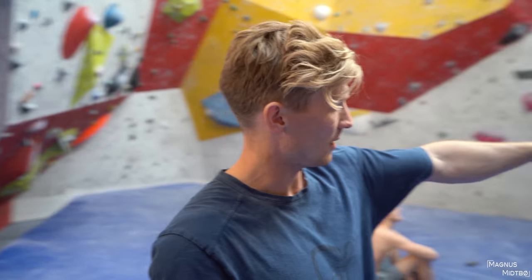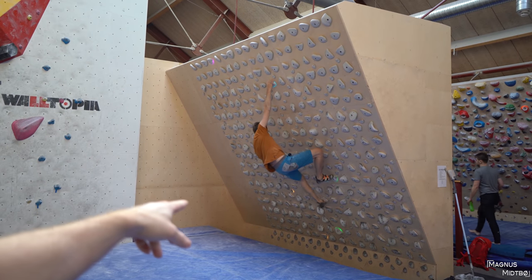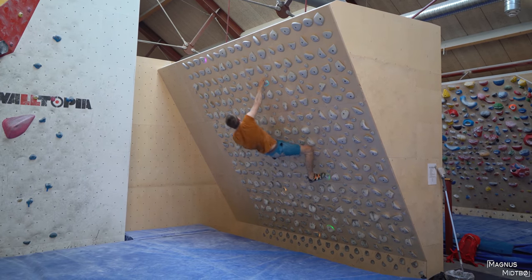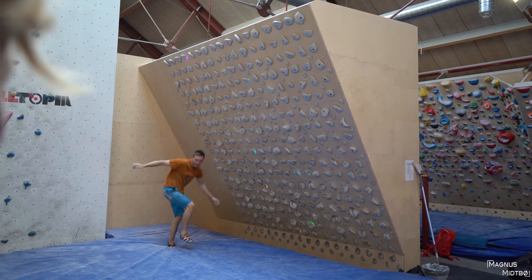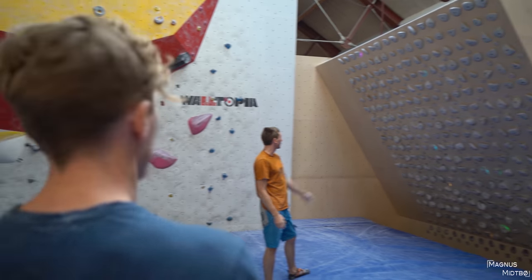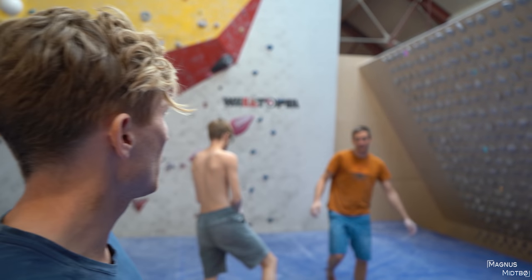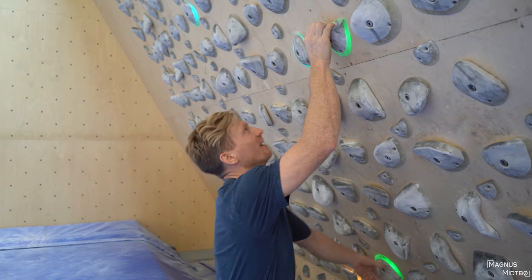But you have this app and you choose what boulder problem you want to try. And then it just lights up the holds that you're allowed to use. Do you see the holds that are lit up now? So I guess the green is a starting hold and the pink is the top hold? Yeah. And yellow is for feet? Yeah. Only for feet. Oh wow. That's really high tech. You start here then. I really want to try it now, but I'm not going to.